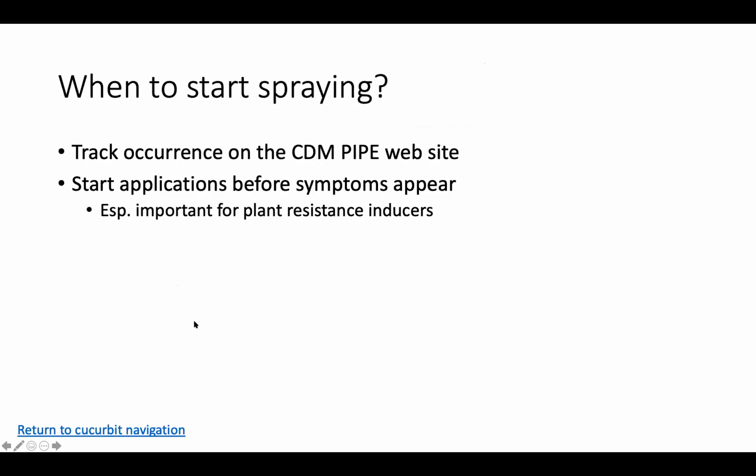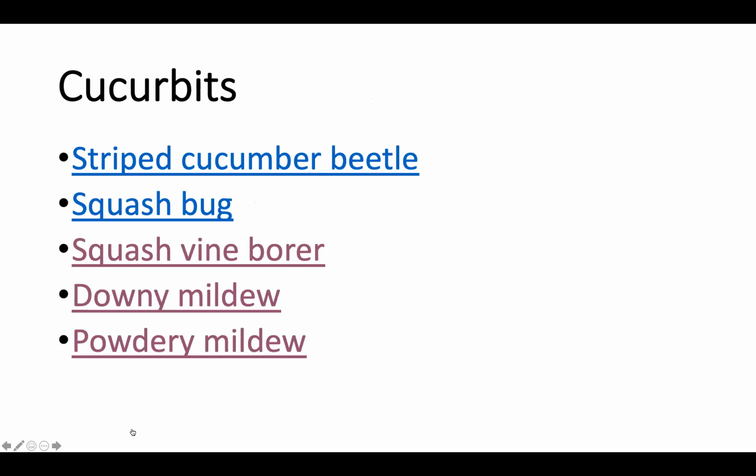Thanks, Dan. So when to start spraying for Downy? I would say start spraying before you actually see it in your field, which is why that website where you can track where Downy has been reported is important. It's also important to collaborate with your local extension person if you think you have Downy, so you can either report it yourself or have them confirm it and get it reported on that website so other people will know. So start applications before symptoms appear, and that's especially important with the plant resistance inducers. And that was all I had for Downy, actually.